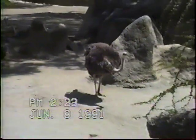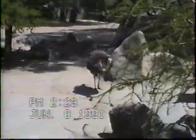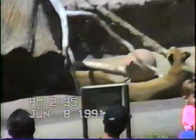The Kenyan impala have a little baby there with them in the rocks. The big birds, of course, are the ostriches. You'll notice these two ostriches are two different colors. That's because one is going to be 2 years old in August.